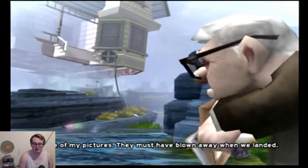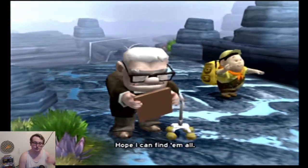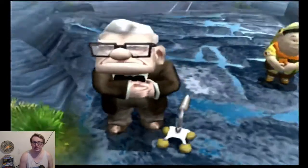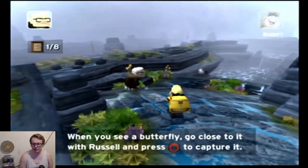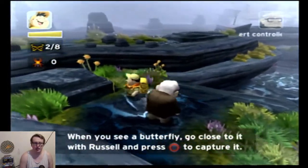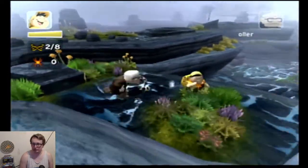It's one of my pictures. They must have blown away when we landed. Hope I can find them all. Each of these is a memory of Ellie. We're gonna get the memories of Ellie. When you see a butterfly, it's Russell. Capture it. Oh, give me that butterfly. 2 of 8. We are not doing the speedrun record very well at all here.